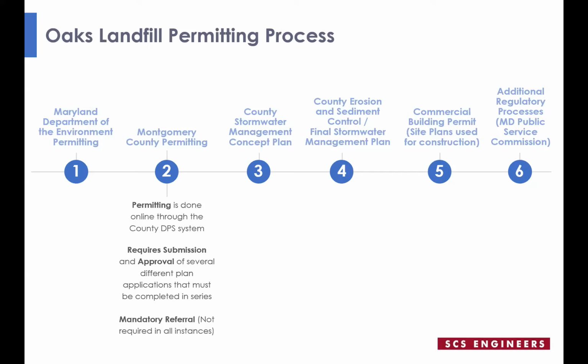So this just gives you an idea of some of the steps that you have to go through. Here we're dealing with the Maryland Department of Environment permitting. And then there's the county permitting, and there's a number of submissions that have to go with the county. Of course, stormwater, sediment and erosion control, building permits, and other regulatory processes also have to take place.